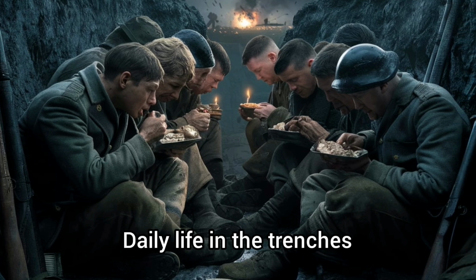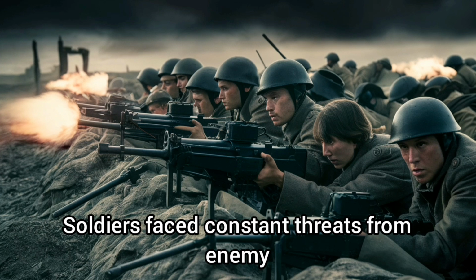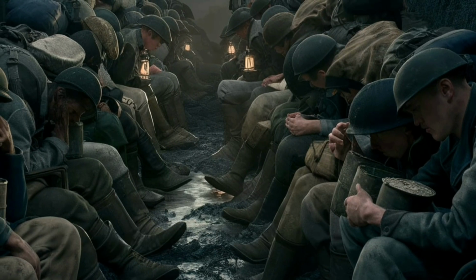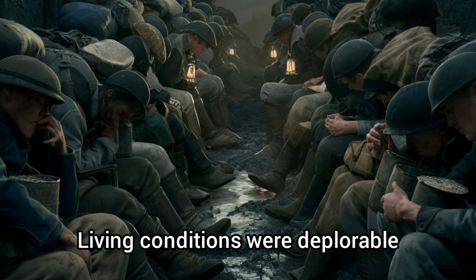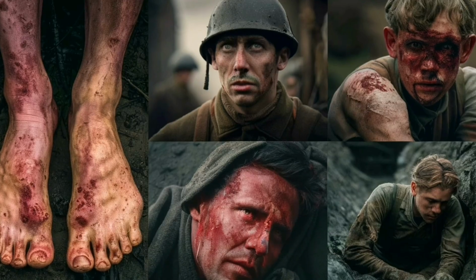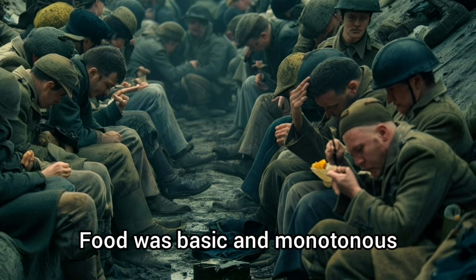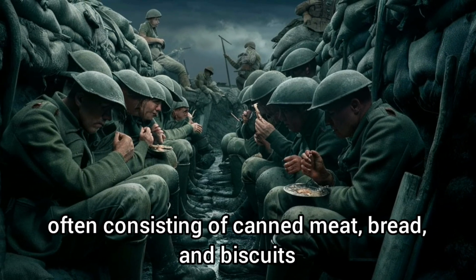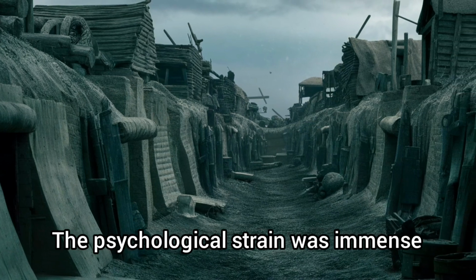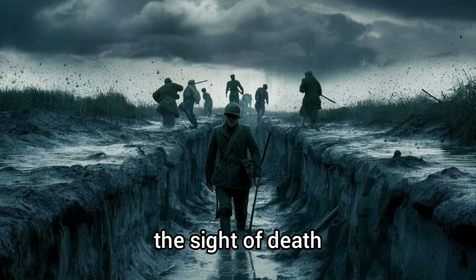Daily life in the trenches. Life in the trenches was harsh and grueling. Soldiers faced constant threats from enemy fire, artillery bombardments, and raids. Living conditions were deplorable. Trenches were often muddy and waterlogged, leading to illnesses like trench foot. Rats and lice were rampant, adding to the misery. Food was basic and monotonous, often consisting of canned meat, bread, and biscuits. The psychological strain was immense, with soldiers enduring the stress of constant danger, the sight of death, and the noise of battle.